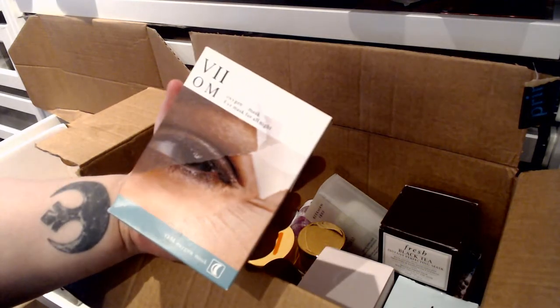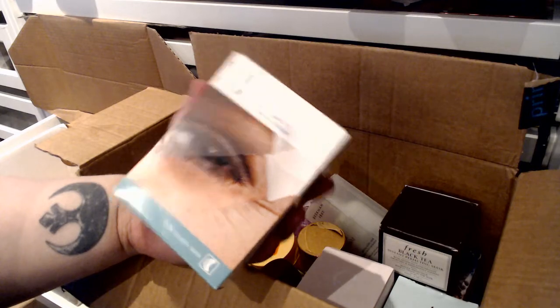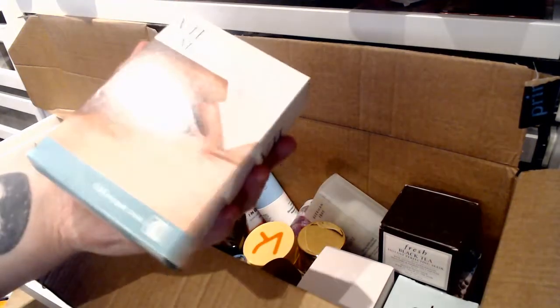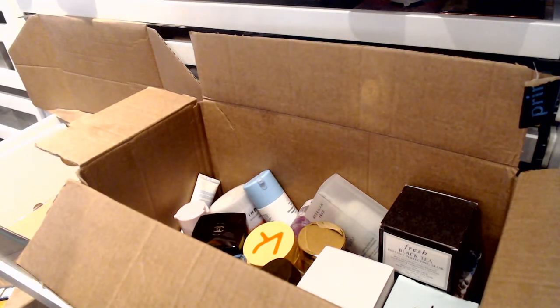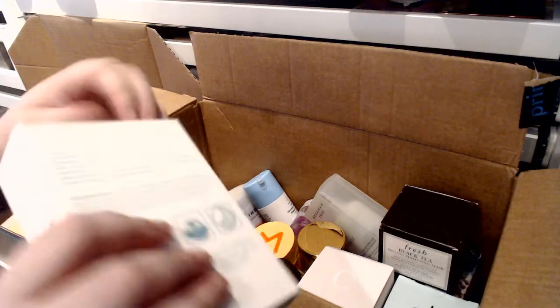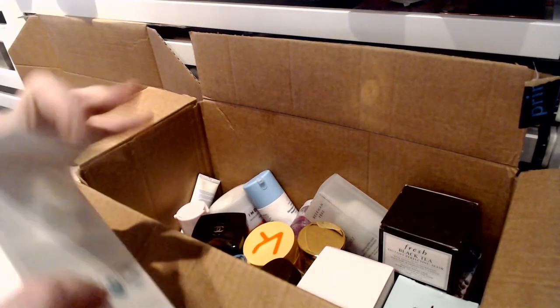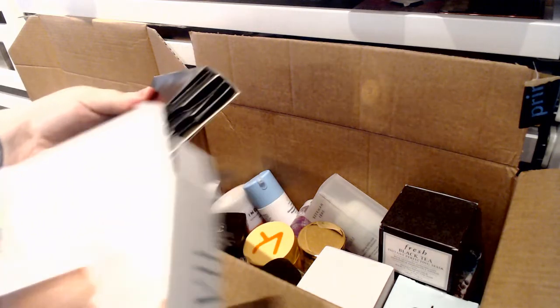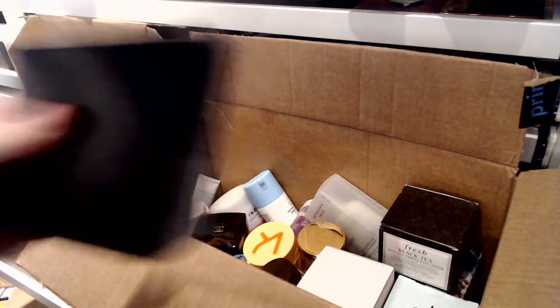So these VI code under eye patches I really like. I've also already used a couple of these, so I'm going to keep these. I think I might unbox them because it'll be easier to store them. I'm gonna unbox these probably off camera.